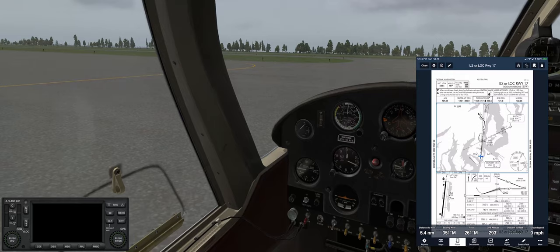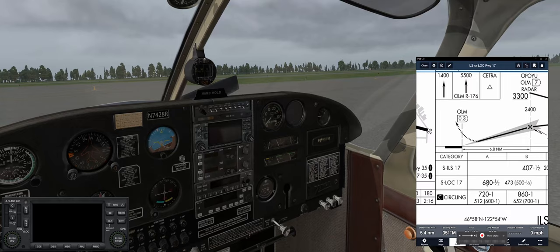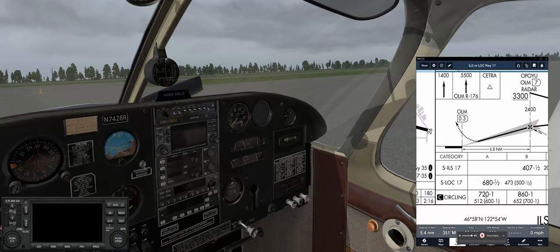We'll close that one, open this one. This is it right here. Minimums call for straight-in localizer, runway 17, 680 feet. If we were circling to a different runway on this approach, it would be 720 feet. So we descended to 680. We maintained that altitude to the missed approach point.